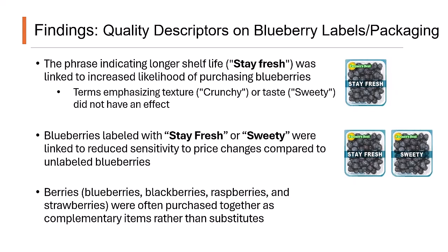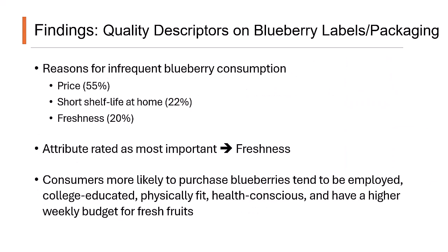We also found that all of the berries were likely bought together instead of competing with each other. They're generally complementing each other when consumers are buying a basket. Then, just to finalize here, very important, we also asked consumers here the reasons for infrequent blueberry consumption. Price, 55% of them said. Short shelf life, 22%. So very similar to what we saw in the responses with the sensory panel, with price again the main barrier to blueberry consumption, followed by shelf life. So these are very consistent results.